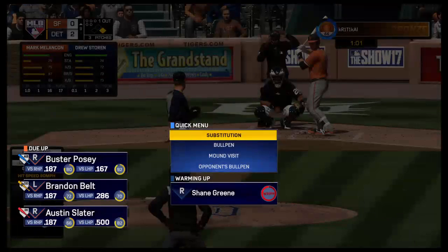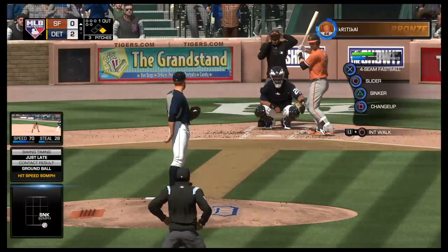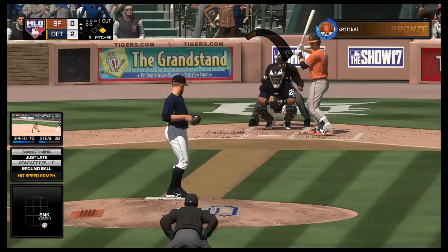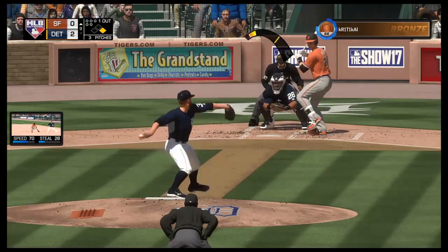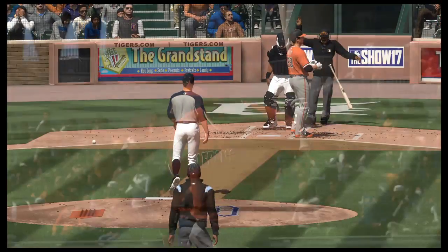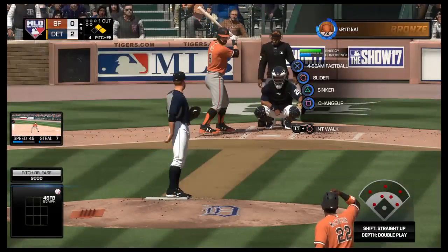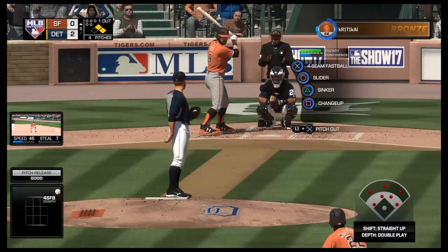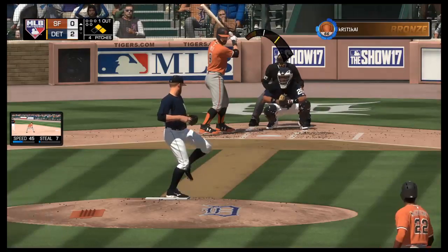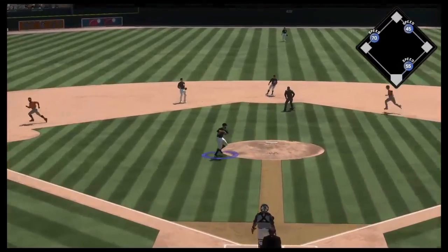So digging in now, Buster Posey. He flew out in his last at-bat. Fastball, and ooh, that ran in and drilled him. Here's the first baseman, Brandon Belt. A hit in 2 official trips to the plate to this point in the ballgame. First delivery to him on the way. Slow roller back to the mound.